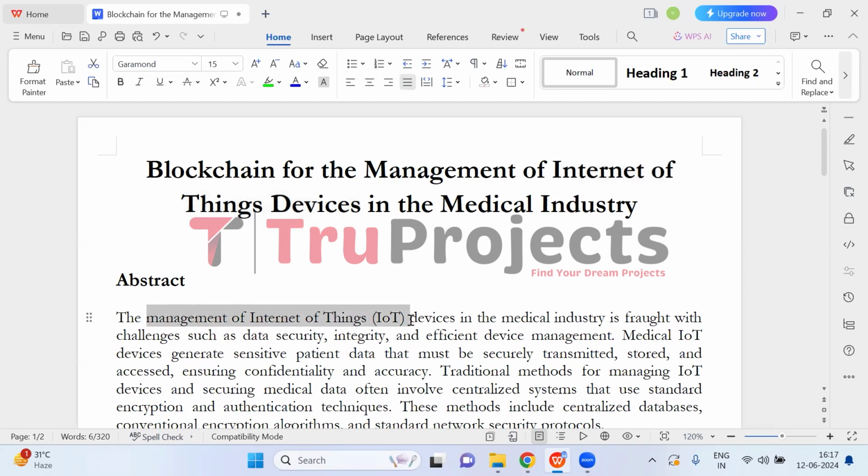To manage these IoT devices is very important, but it involves significant challenges. First challenge is data security. Data security is crucial because these devices handle sensitive patient information that needs to be securely transmitted and stored to prevent unauthorized access. Second is data integrity. Ensuring data integrity is vital since accurate and reliable patient data is essential for proper diagnosis and treatment, which means we need robust mechanisms to keep the data unchanged during transmission and storage. Lastly, managing these devices efficiently is complex due to their large numbers and the need for regular updates, maintenance and monitoring to ensure they function correctly and securely.